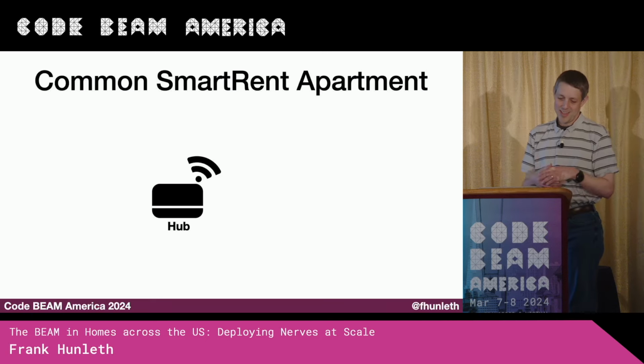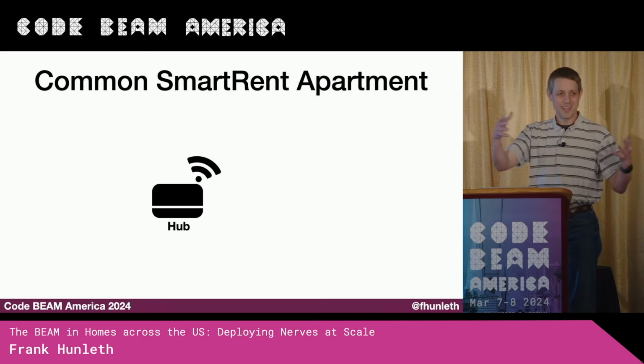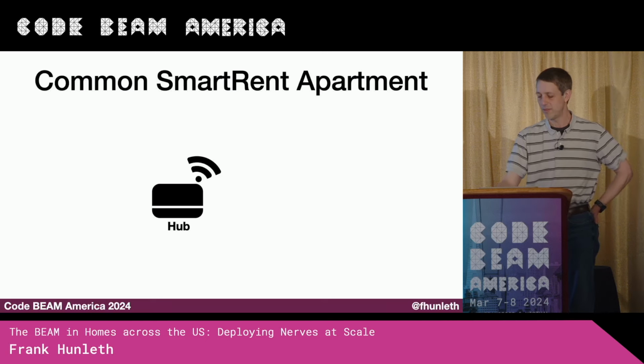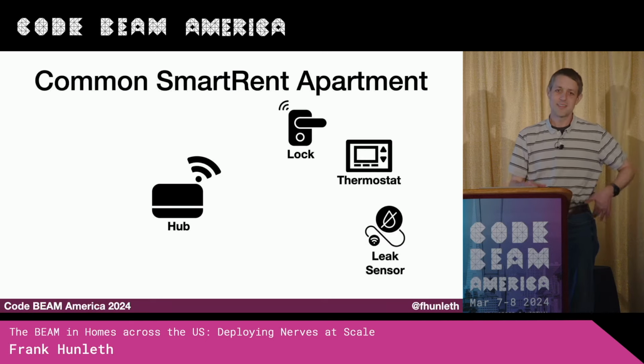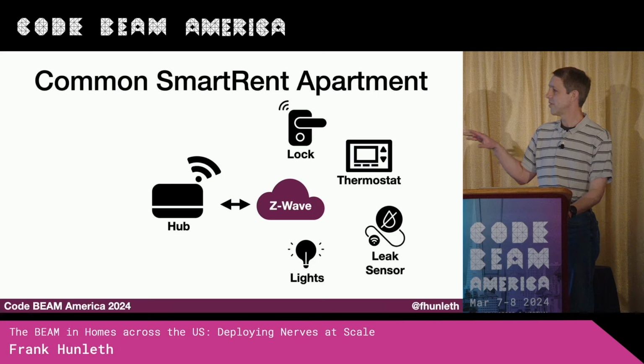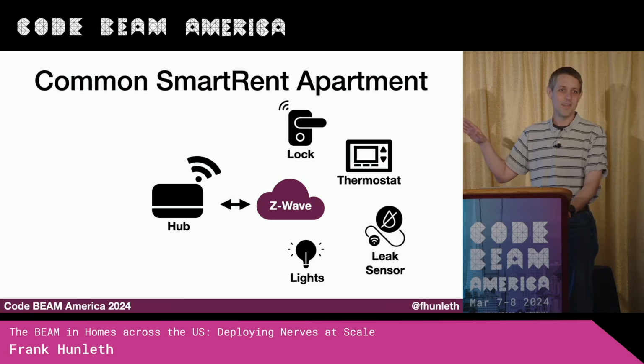So let me tell you about the SmartRent scenario, so you can get your head wrapped around some of the terms that we have. We have a hub, the gateway device that talks to all the smart IoT appliances that you have, and that is all done through a protocol called Z-Wave.